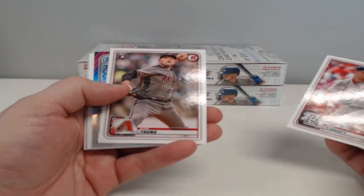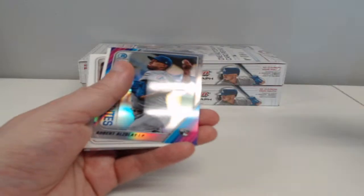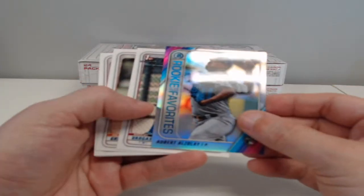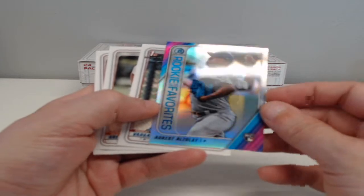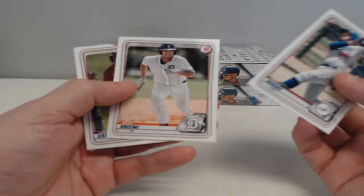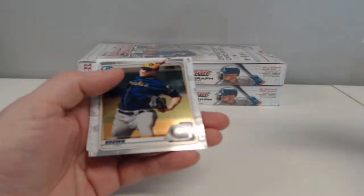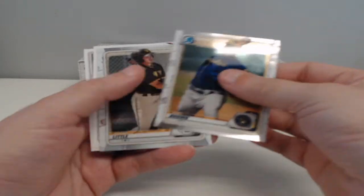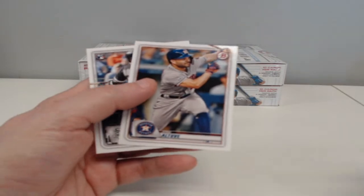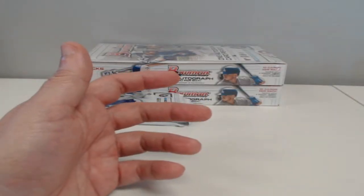Flaherty, Alex Young, base rookie for the Diamondbacks. Alzolay, rookie of the year favorites for the Cubs. Vargas, Green, Garcia. Zach Brown, Chrome, and Grant Little, Chrome. Altuve and Lewis Robert for the White Sox base rookie.